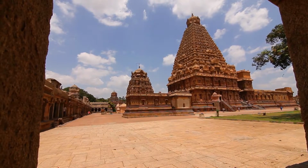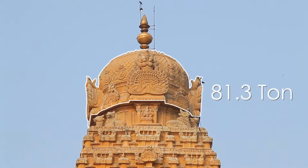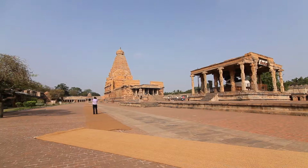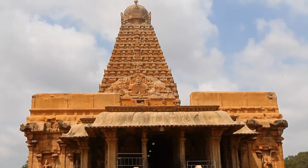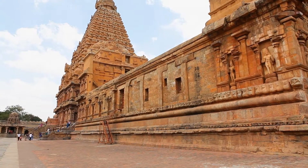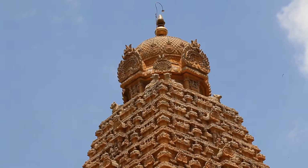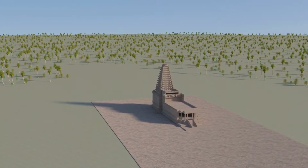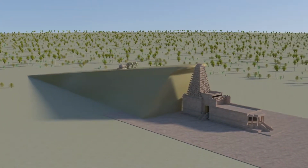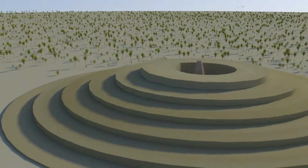A capping stone whose weight is estimated to measure 81.3 tons tops the Viman. The question that then arises is, how did the Cholas lift 80 tons during those days when modern equipment was not available? The Viman is 60 meters high. Did they use cranes or some other method to lift the kumbham? One theory suggests that elephants were used to lift the stone. Maybe they were made to walk up a ramp. Another theory suggests that it was rolled up a circular ramp.